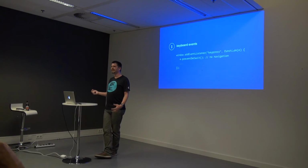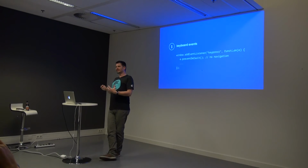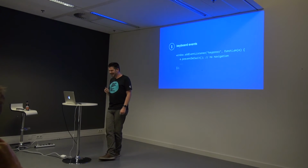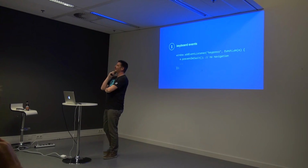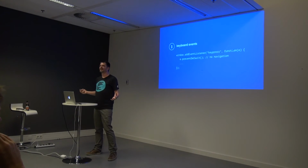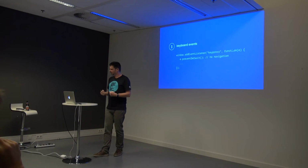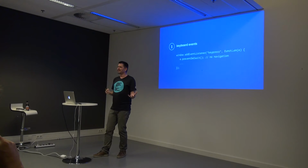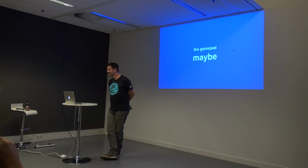we don't have any predefined keys, we don't have any predefined key codes. And these key codes vary between manufacturers and sometimes between models. So we know a key is pressed, but we don't know which key it was. It's a tiny thing, but it makes things difficult. And what we also must do is use preventDefault to make sure the default behavior of the browser does not kick in. And that actually does not work on every device, but okay. How about the gamepad? Again, maybe. We actually have an API for that. It's called the Gamepad API.